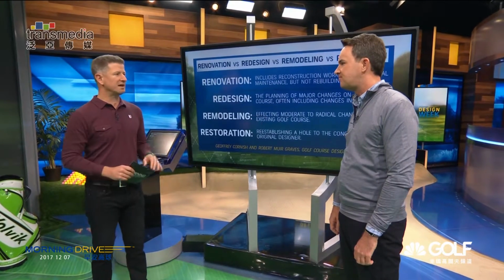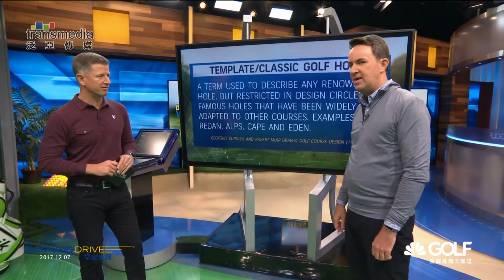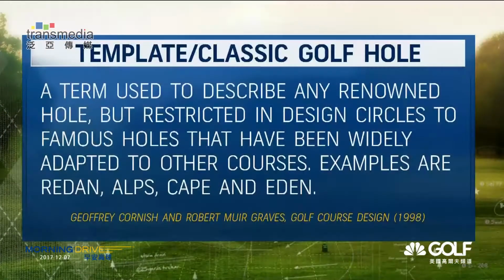Tell us a little bit about template holes and what it means to the game of golf. Yeah, this is a tricky one. You'll hear this talked about a lot, and some of us who love golf architecture are fascinated that people love template holes and are interested in them, but we're also a little concerned we don't want to stifle the art of golf architecture. It's a classic golf hole, really.